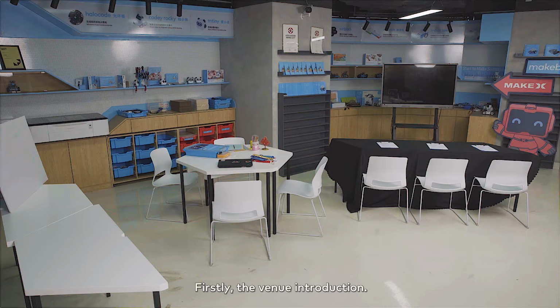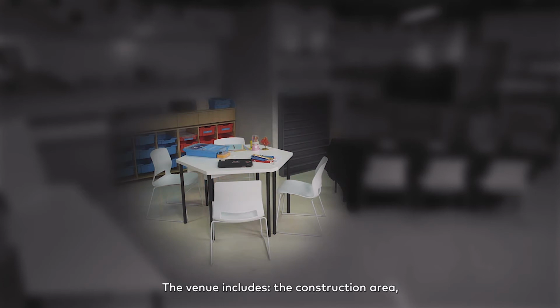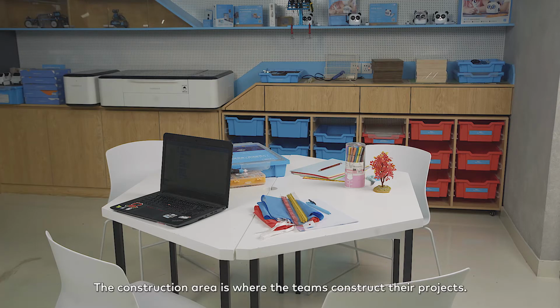Firstly, the venue introduction. The venue includes the construction area, the material area, the exhibition area, and the roadshow area. The construction area is where the teams construct their projects. The materials mainly include tables and chairs. The teams need to prepare the main equipment for the construction.